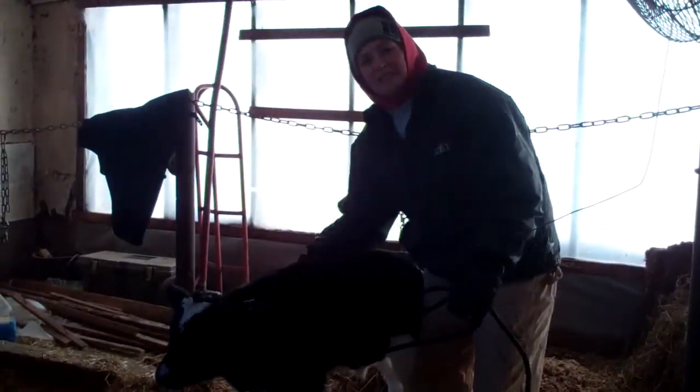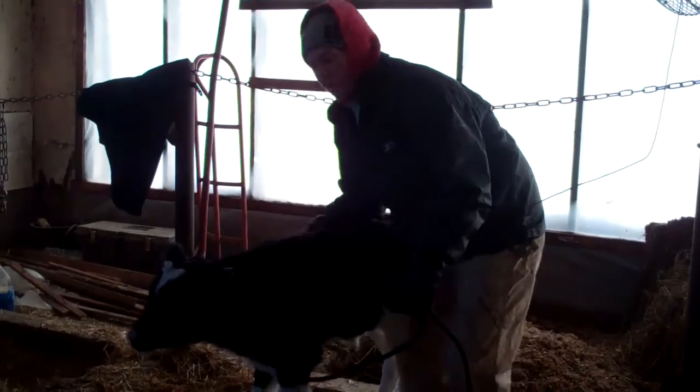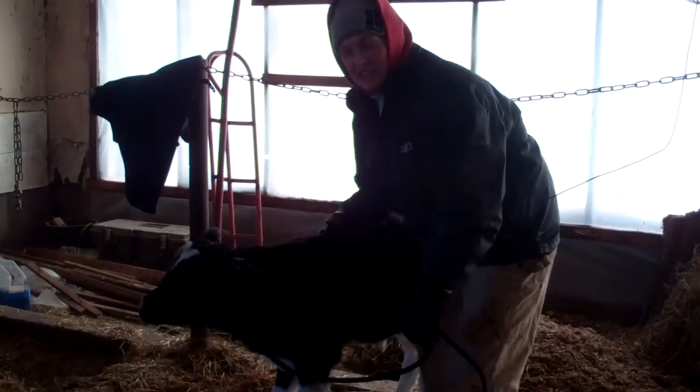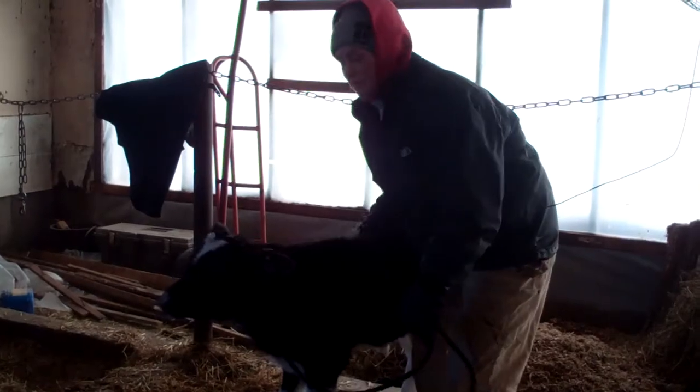So her name is Sipka Dundee Sally, and she's going to go for a ride in the wheelbarrow. She weighs just under 100 pounds, so occasionally it's kind of hard for me to lift them, but I can get her in the wheelbarrow.